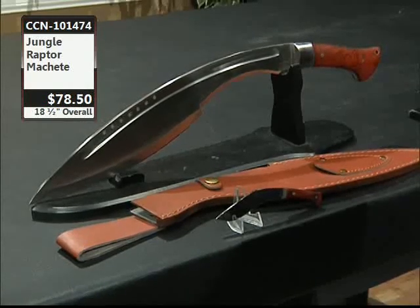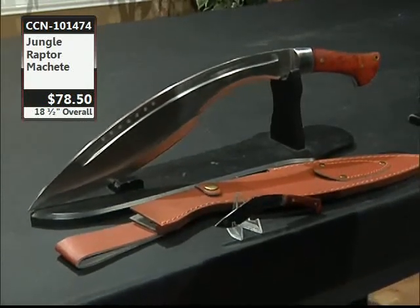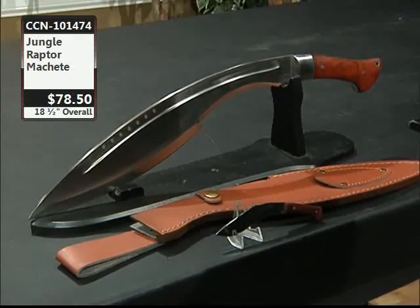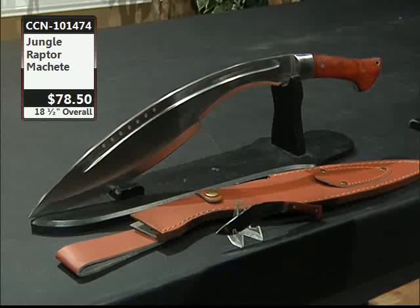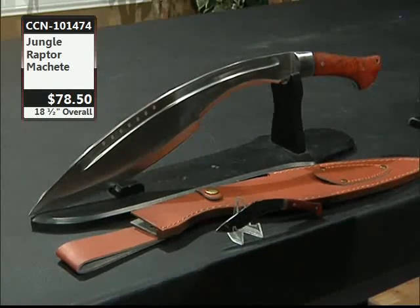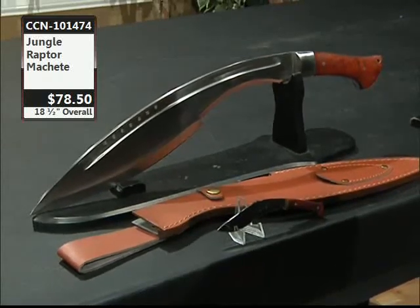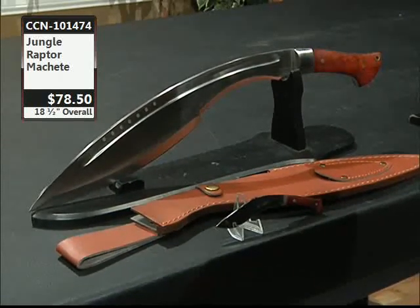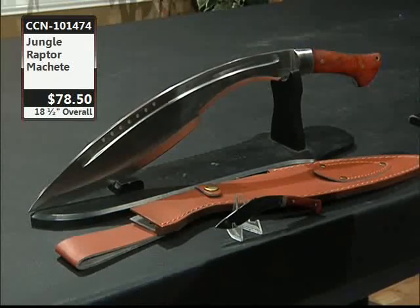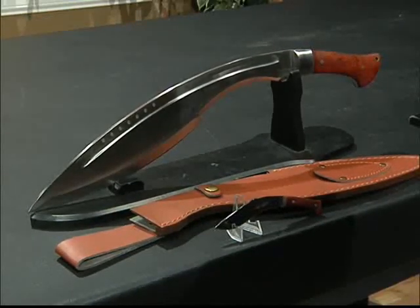Okay, we got the wrong, whoa. We got the wrong thing up here on the computer. You got a machete up here. Have we got the right thing up here? This is Jungle Raptor Machete. And this one is 18 1/2 overall. My computer's saying something different. Should have been there.